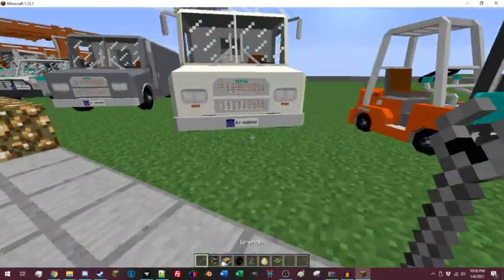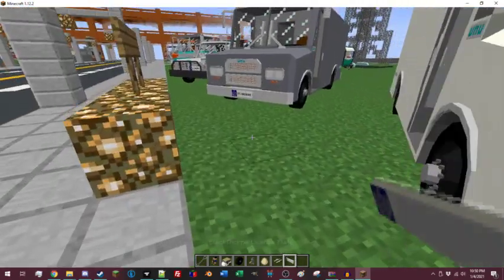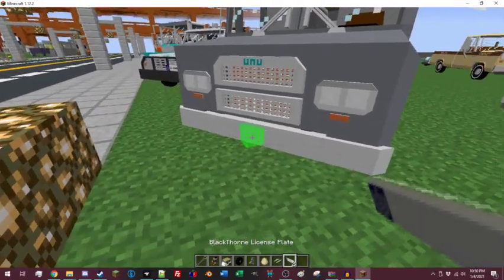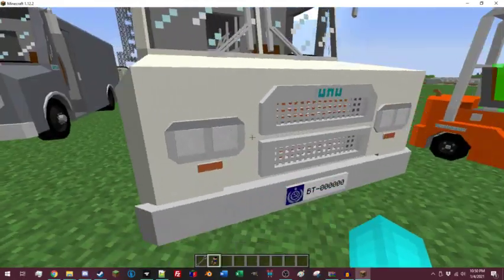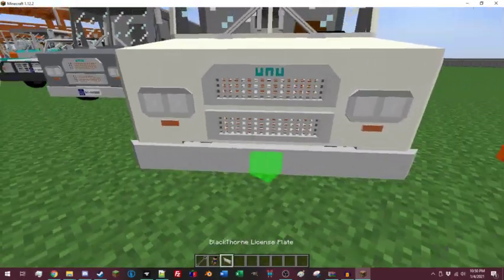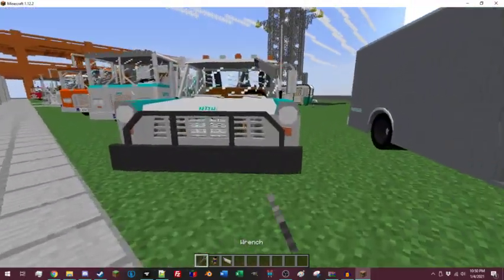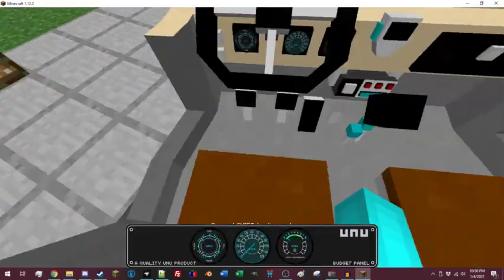It's been a lot. And then, yeah, you can even take off the license plates because now you can put text on parts. So there are going to be different license plate options. UNU parts is only going to have the Blackthorn license plate because that's the only one I use in my main packs. But there are other packs that add new license plates, and I'm going to have different license plates in the Universe pack. So all the license plates come off and can be replaced with a license plate of your choice.